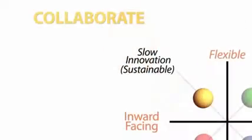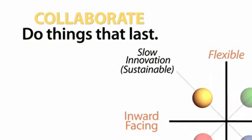Contrast that with this final position, the collaborate position, which is do things that last. These people are held together by values. Now I want to point something out. If you have younger people in your organization, millennials, as we sometimes call them, they are more yellow, and baby boomers are more blue. So they do a lot of networking, they do a lot of sharing, they collaborate like crazy. They're not necessarily the fastest group in the room, but they hold together. So they're very focused on building that community.